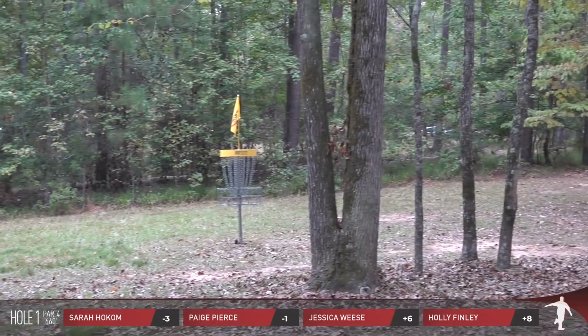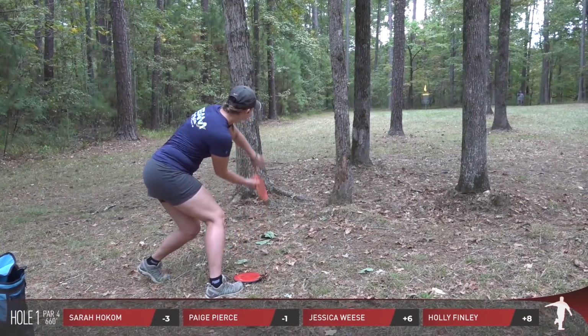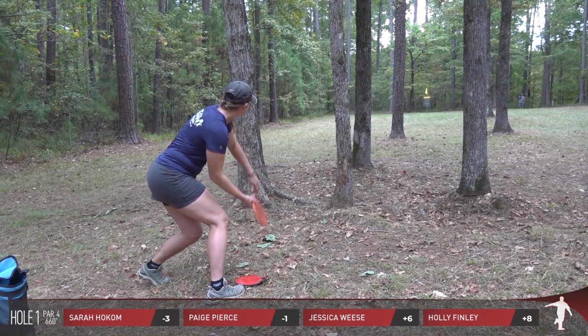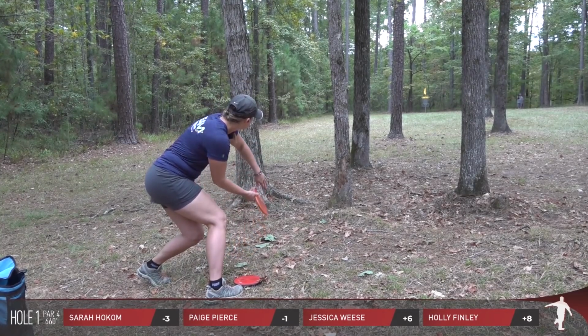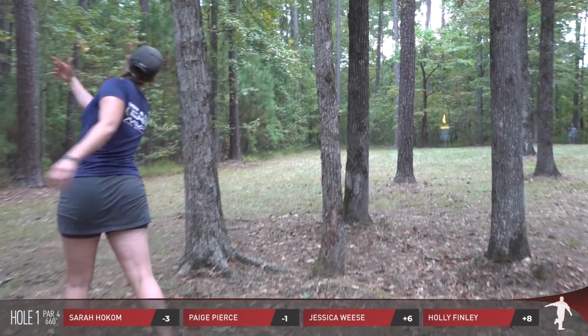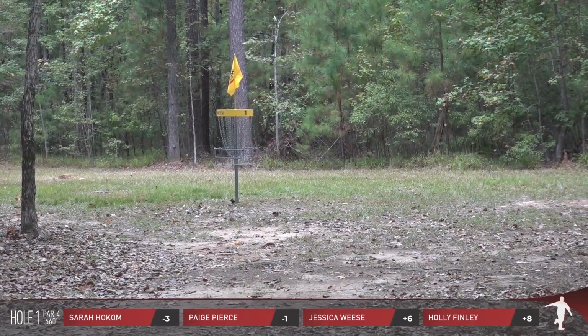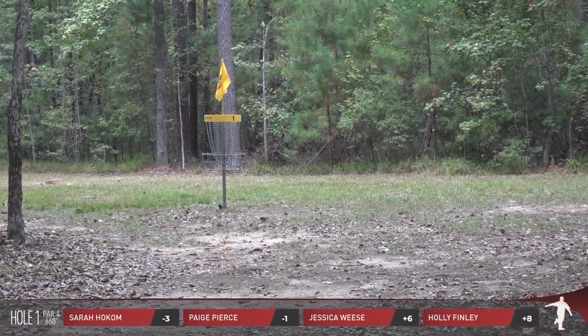I couldn't believe this shot you just threw. I was like, I mean, she must have meant it to be that perfect. I was really hoping just to get close enough to the basket to have a no-stress putt. I've got a couple options here. I could have gone outside. I could have gone right side. The central shot seemed like the most simple.